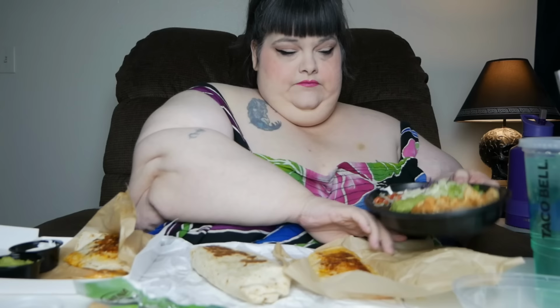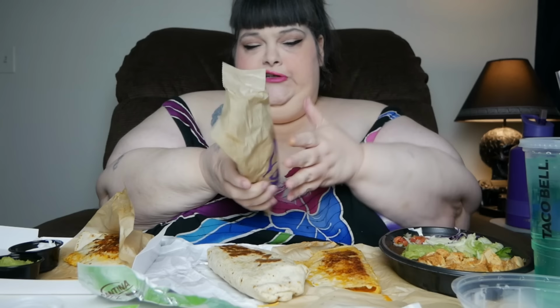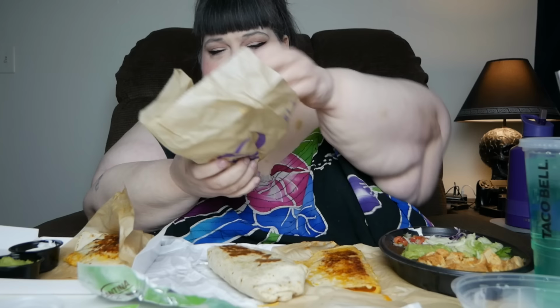Oh, interesting. I'm just gonna layer every, oh God. It's got an interesting kind of sauce there too. Oh, I like the look of the soft taco already. It looks more fresh. Fresh. I'm gonna take it out of its, should I take it out of its paper? It's stuck a little bit.